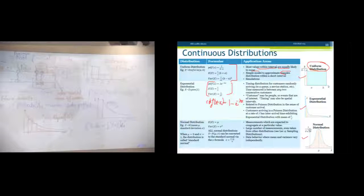Now, you can't calculate your CDF using your calculator, so here's the CDF. You also don't have the CDF for your uniform, but that's easy because you know the height, and the CDF up to a point X is the width times the height, yeah? So just X minus A times 1 over B minus A. So this is your CDF. As simple as that. You can just derive it on the fly.